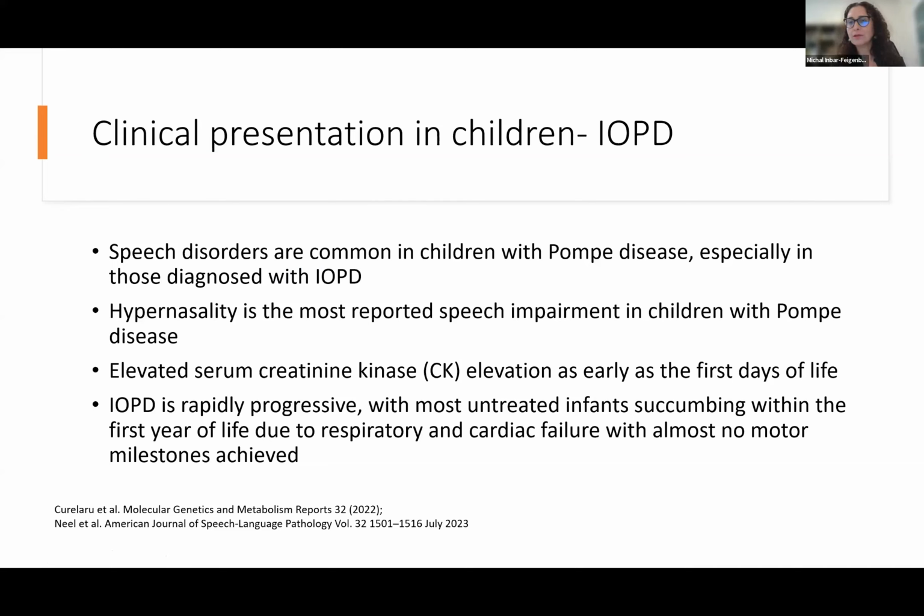And if we are doing blood work for these kids, very early on, we will see elevation in the CPK levels. And as I said earlier, if we do not treat these children with a disease-specific treatment, we will see a significantly shorter life expectancy. And this is the huge contribution of enzyme replacement therapy to patients that are diagnosed with IOPD.